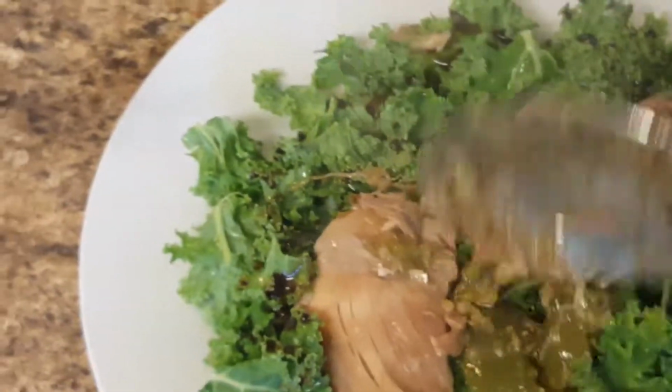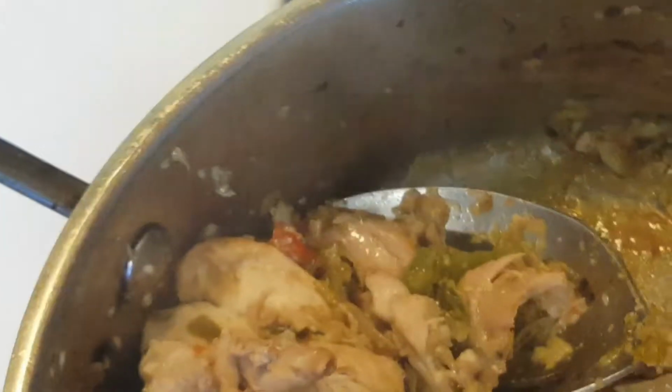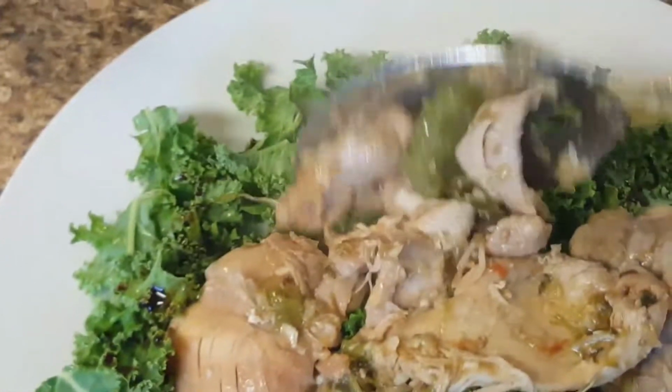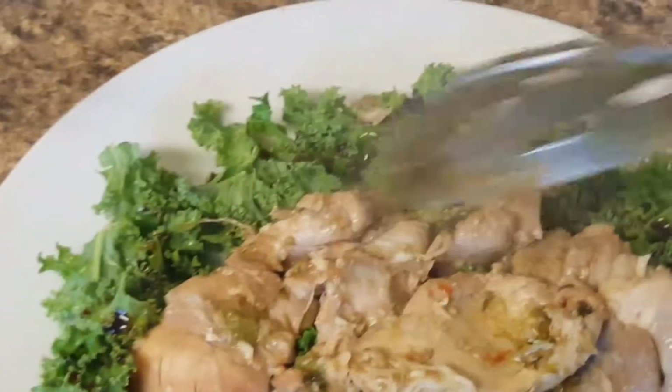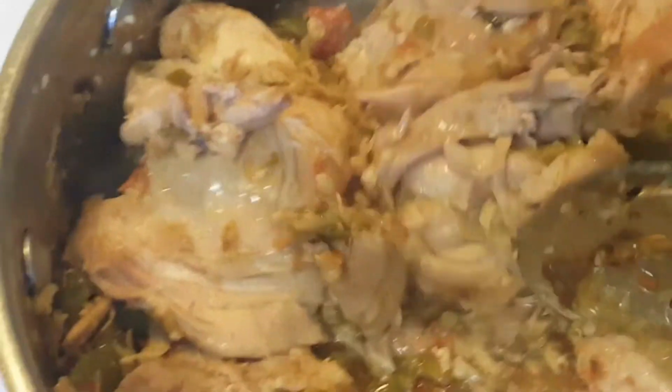Some of the bell peppers. I'm going to pull over some more seasonings from right here. A little bit more. Grab a little bit more. There you go. That little boy was hiding from me. Some more bell pepper. Yummy. Very, very good.